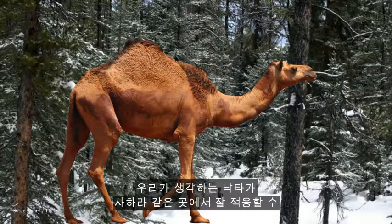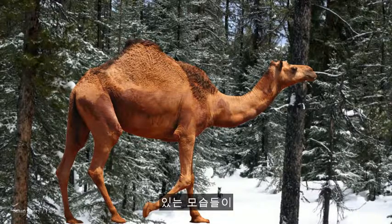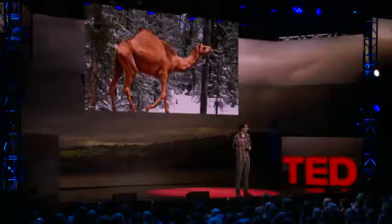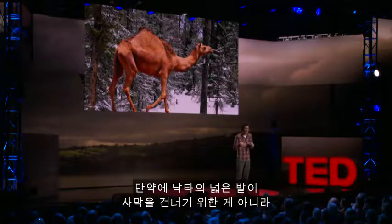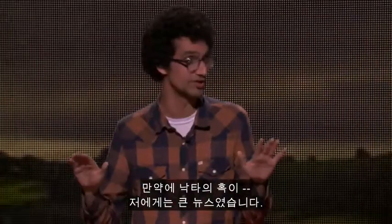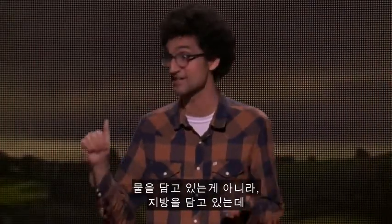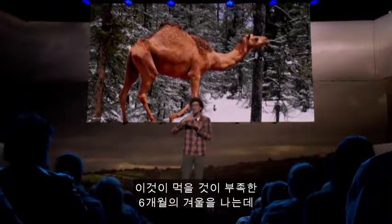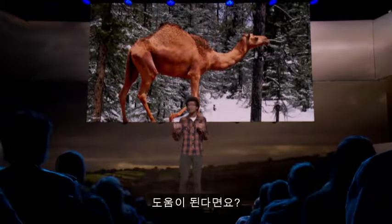What if the very features that we imagine make the camel so well suited to places like the Sahara actually evolved to help it get through the winter? What if those broad feet were meant to tromp not over sand, but over snow, like a pair of snowshoes? What if that hump, which, huge news to me, does not contain water, it contains fat, was there to help the camel get through that 6-month-long winter when food was scarce?